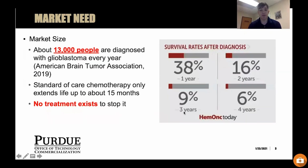In terms of size of therapeutic market, about 13,000 people are diagnosed with brain cancer or glioblastoma every year. The survival rates, as illustrated on the graphic on the right side of this screen, are dismal. Barely 6% of patients survive 4 years after diagnosis, and even 1 year after diagnosis, only 38% of patients manage to survive. Because no treatment exists to stop or cure this cancer, new treatments are desperately needed.